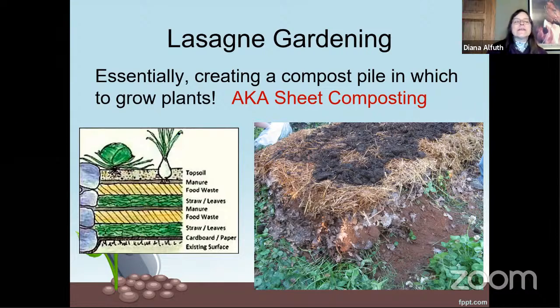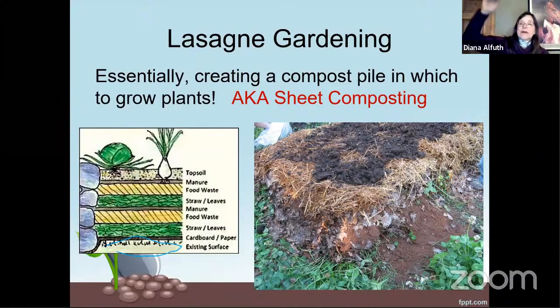So you can see here on the left that you would start out with the ground. You might have grass down there already. Depending on what's there, if it's grass or weeds, you might want to put down a layer of cardboard or paper or something that's going to help smother anything that's there so that it doesn't grow up through your lasagna bed. Otherwise, make sure you're building your bed tall enough, and I mean 1.5 feet tall, so that it totally smothers out anything that's underneath it.